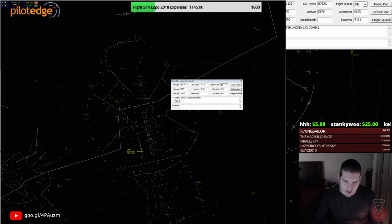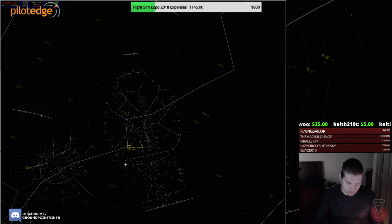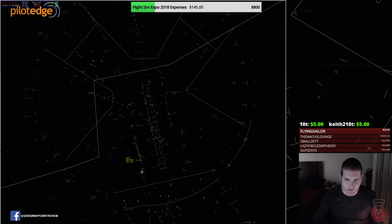Gaussian 6 Papa Charlie, use caution. VFR traffic 12 o'clock, less than 3 miles southeastbound. Altitude indicates 8,500. Type unknown. Gaussian 6 Charlie, traffic inside should be no factor. Roger. Gulfstream 6 Papa Charlie, contact Centennial Tower 118.9. Tower 118.9, Gaussian 6 Charlie.